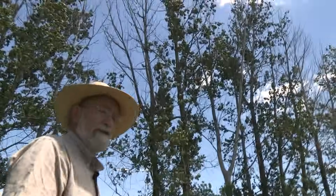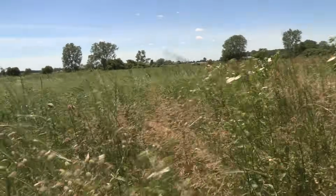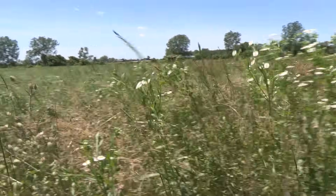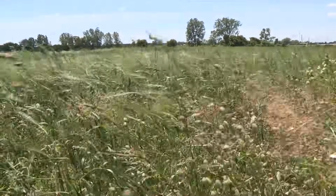So sorghum sudan grass looks very impressive as a cover crop because it'll grow up to 8 feet tall. Right. And you can mow it a number of times as long as you mow it high. And in that case, the weed control can be fairly good, but this was planted late. It was only mowed once, and the weed control is terrible, as you can see in that strip. Yep.